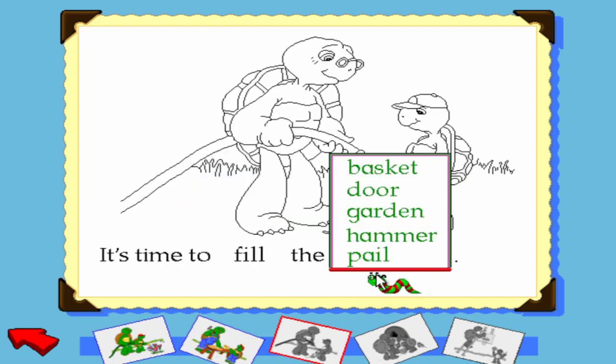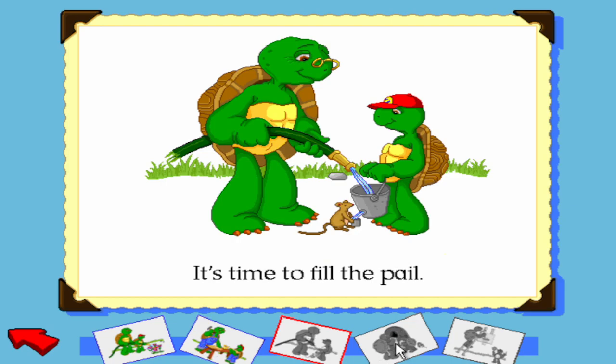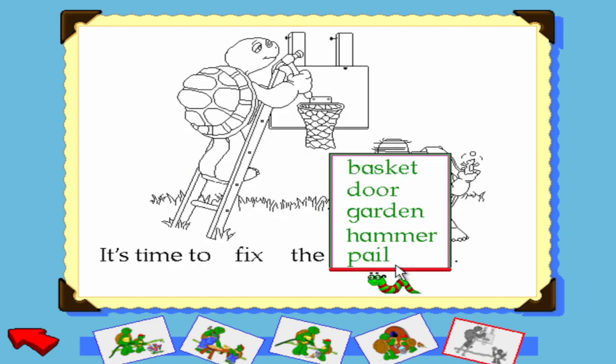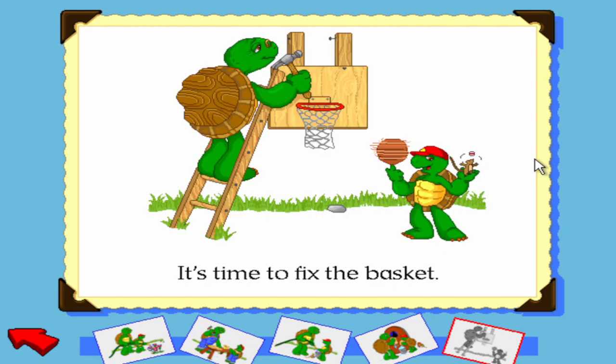Fill in the blank. Pail. It's time to fill the pail. Excellent! Fill in the blank. Door. It's time to wash the door. Cool. Fill in the blank. Basket. It's time to fix the basket. We did it!